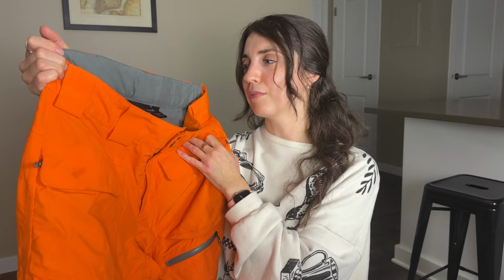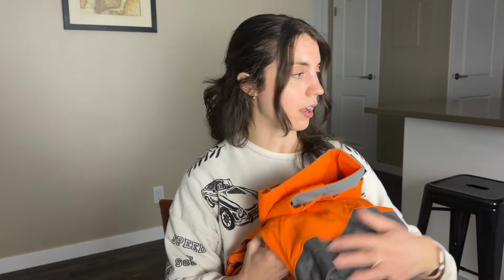Probably gonna list them around 50 or so, and then, you know, hope to get around 40. But they are in pretty good condition. You know, they've got a couple little scuffs, but nothing crazy. And I think once I do get those listed, I would expect for them to sell within about a month or so, but hopefully even faster than that.